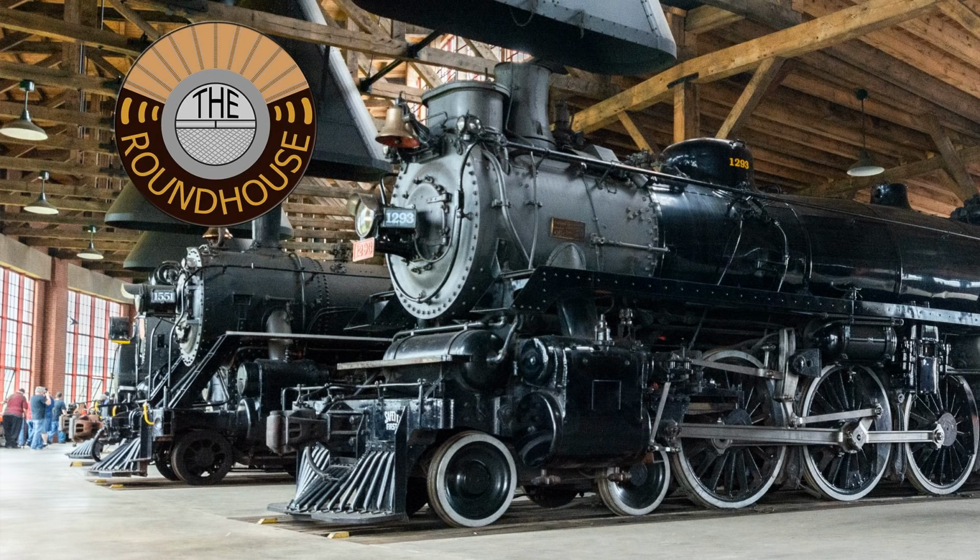He bought a railroad called the Ohio Central, which actually ran right past where the Roundhouse is today, and began the acquisition of locomotives and other railroads, and really became kind of a real mover and shaker in the business. And over 20 years, he was able to accumulate steam locomotives, diesel locomotives, rolling stock, until he eventually sold his railroad to Genesee and Wyoming, and really the formation of the Roundhouse kind of started.